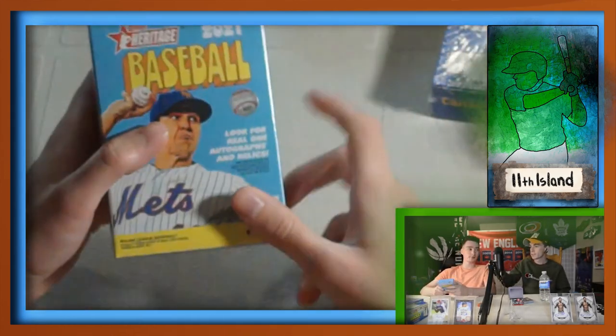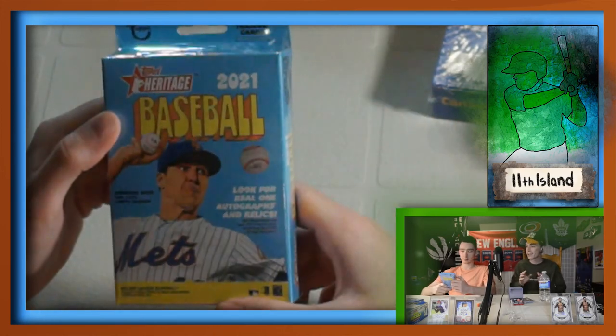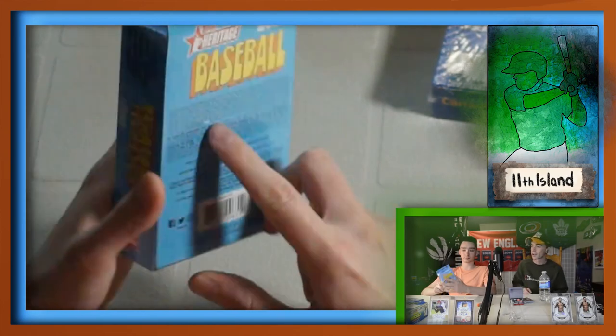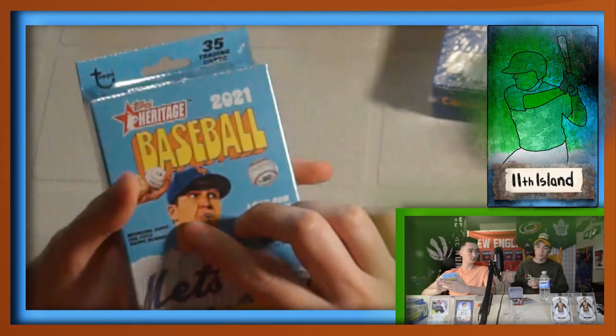So right here, Heritage 2021 baseball cards. What is that, 1971 style? 72 style. These are the new cards. Players from this season, but they're done in the old way.